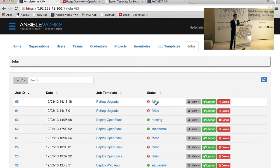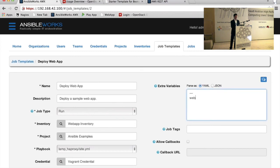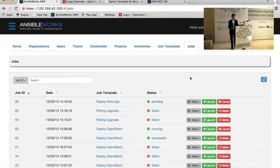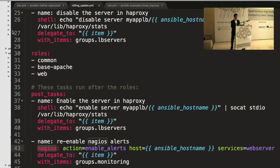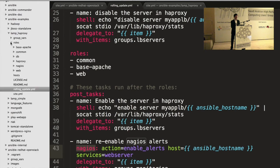And our job failed again. Okay, let me try something else. I'm going to go ahead and override the variable here. And go ahead and do a full deployment. This shouldn't take long because I'm only operating on one host. Let me go in while that runs and show you one more thing.